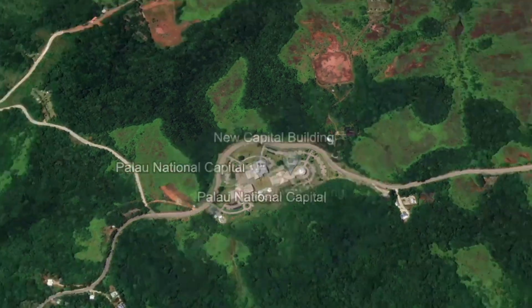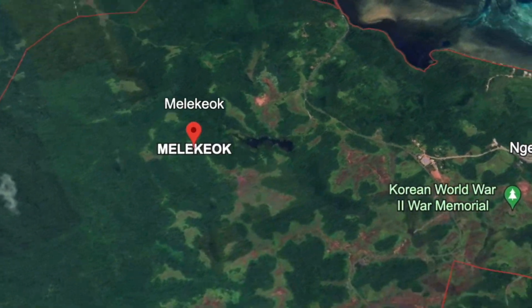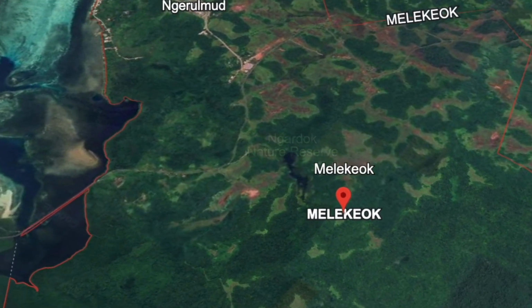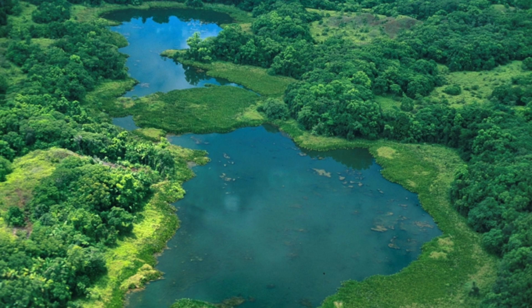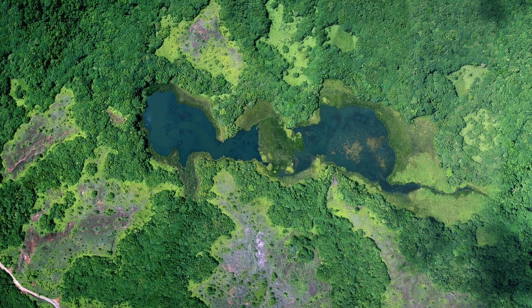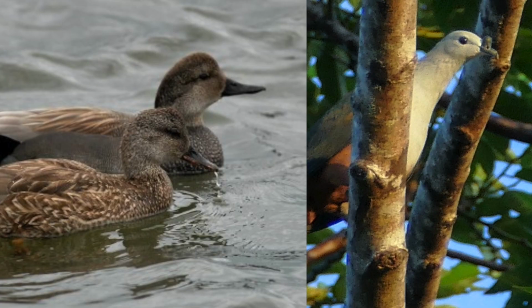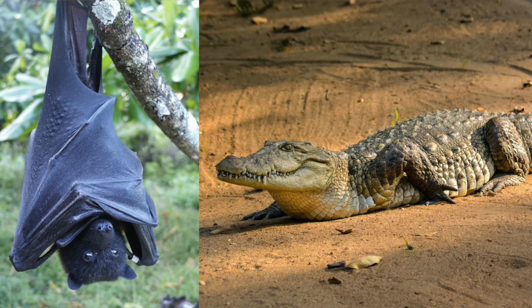Said capital is in the state of Melekeok, which is also home to the largest freshwater lake in not only Palau, but all of the Micronesian region, Lake Narok. At about 5 square kilometers, it's protected by a nature reserve and hosts all sorts of biodiversity, as well as providing fresh water for the local residents. Several endangered species reside here, including the Palau gray duck, the Micronesian pigeon, the Mariana fruit bat, and saltwater crocodiles.